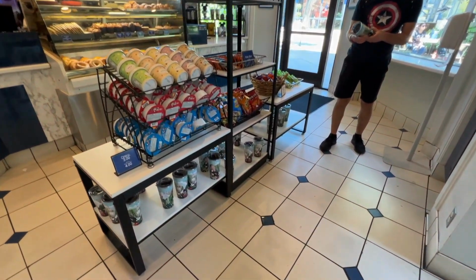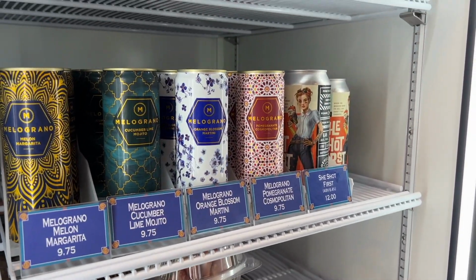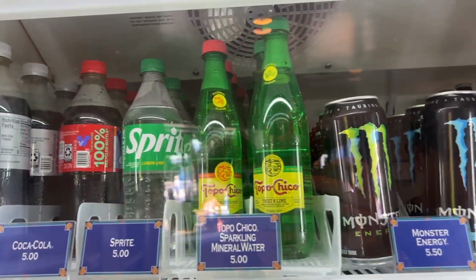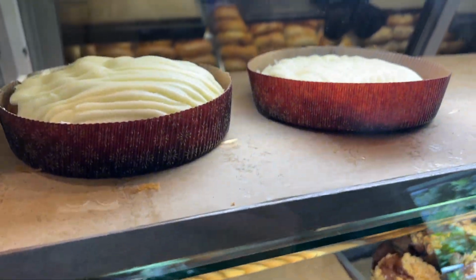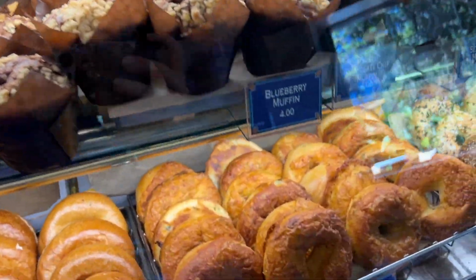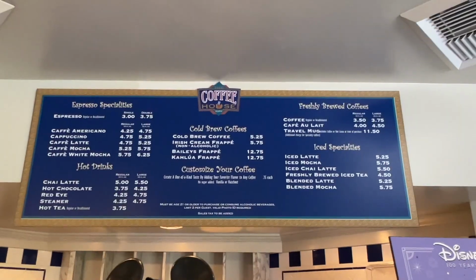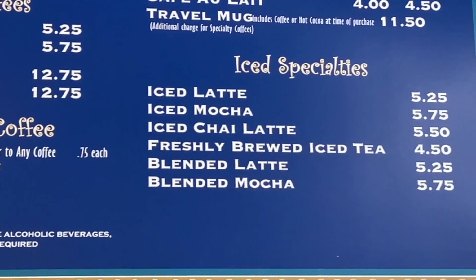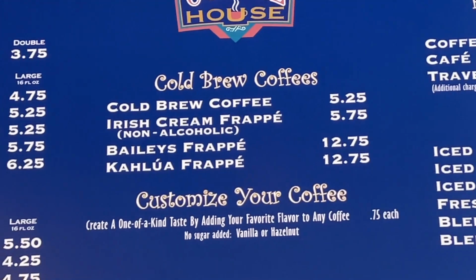There's a full coffee menu as well as some grab and go items. This is perfect for a quick breakfast or a quick midday snack. They also had some alcoholic options, sodas, prepackaged treats, as well as a small bakery case. You even had some bagel options here, and then they have a full coffee option. So this is going to be your go-to stop for coffee in the morning or whenever you would like some coffee during your stay at the Disneyland Hotel.